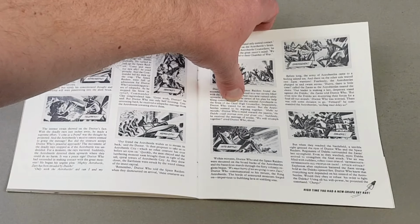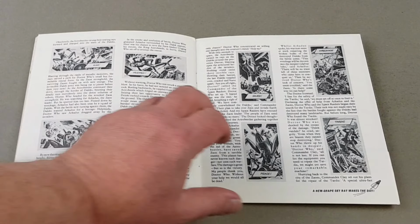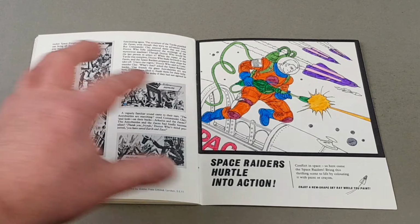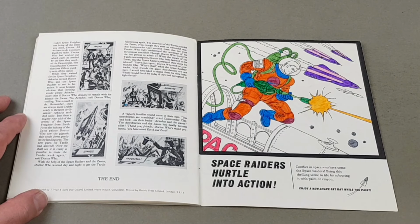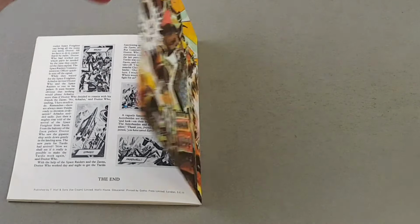I remember in my early days of picking up the odd Who bits and pieces, I picked up a few odd cards in the 80s, but even then they were very, very scarce. And then there was another colouring in bit at the back there, which somebody has neatly done in felt tip at some point. They didn't do a bad job.